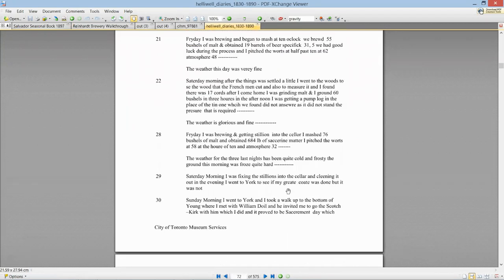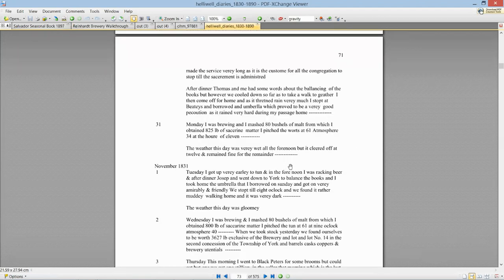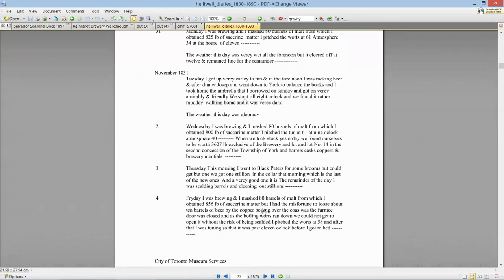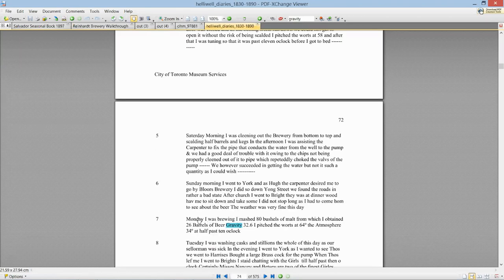I want to find the right one. I think it's November 1st, 1831 here. There's one here where he's mentioning beer gravity. Monday I was brewing, I mashed 80 bushels of malt from which I attained 26 barrels of beer gravity 32.6. So he's brewing to 32.6 degrees Plato, basically.